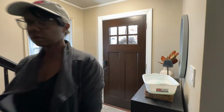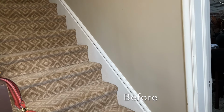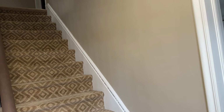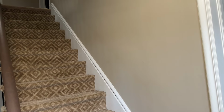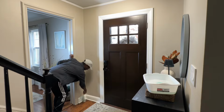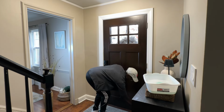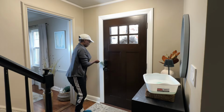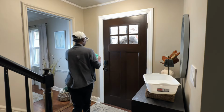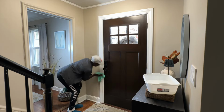While we're cleaning down the spaces, I just wanted to show you what I was talking about. So on the stairwell, all of this towards the bottom was all white. So what I did was I painted it the same color as the wall. And I also painted the doorway leading into the dining room. As you can see, the doorway there and then the molding around the front door is not the same color. So I have been wanting to change the door molding over to that same color for a long time.